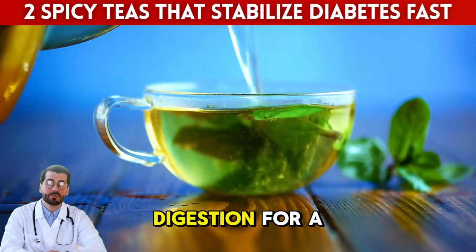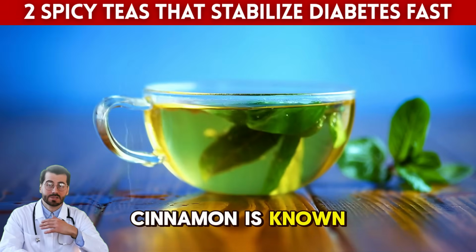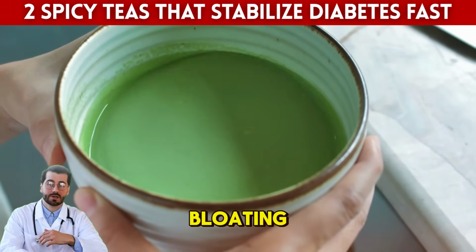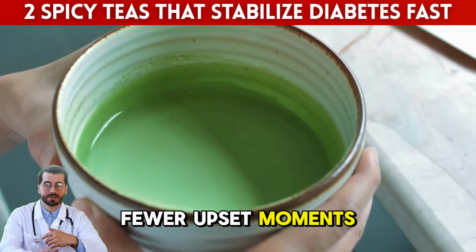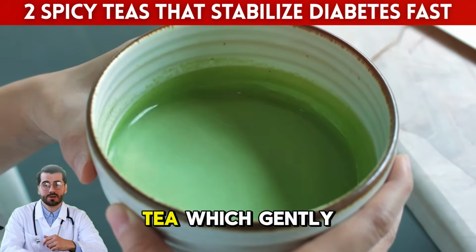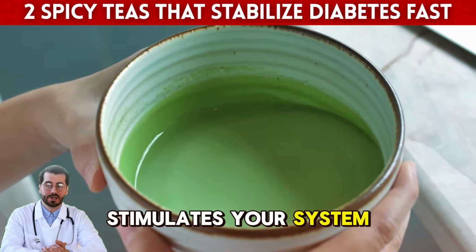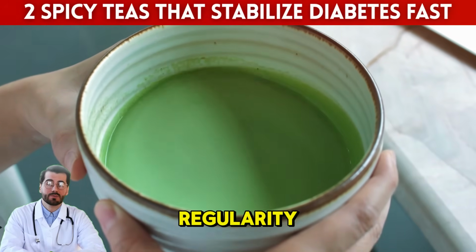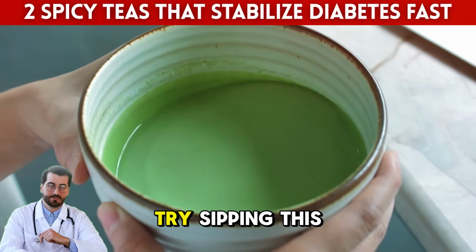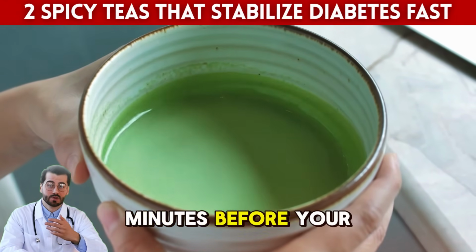Let's talk about digestion for a moment. Cinnamon is known for helping your stomach break down food more efficiently. That means less bloating, fewer upset moments, and a smoother digestive rhythm overall. Combined with green tea, which gently stimulates your system, it's a great way to support regularity. If you ever feel heavy or sluggish after eating, try sipping this tea about 20 minutes before your meal.